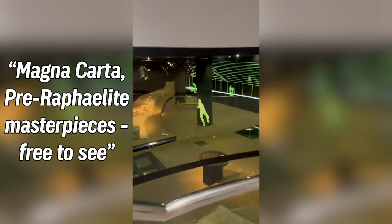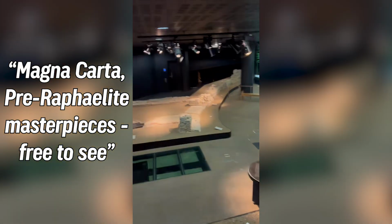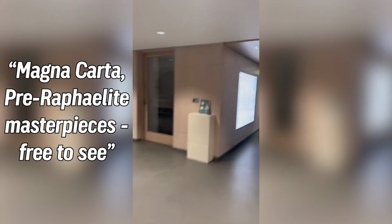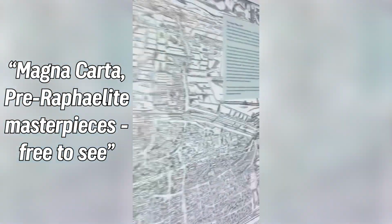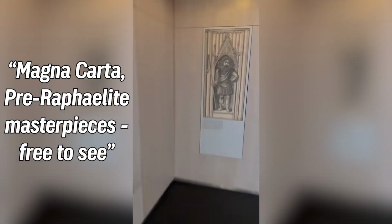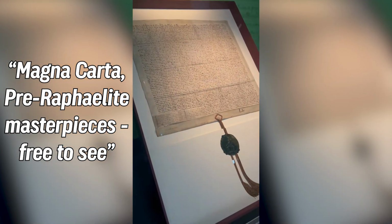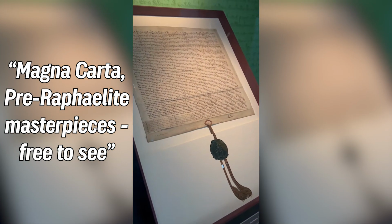It's completely free. We have here a genuine, original Roman amphitheatre in the basement that you can see, but also right at the end of the picture, in the corner, we have here an original copy of the Magna Carta from 1297 for King Edward I.